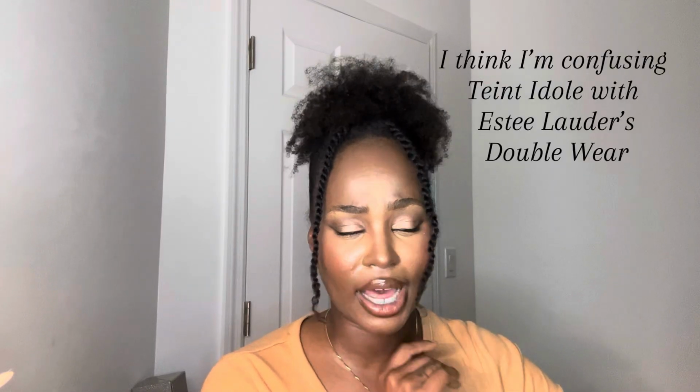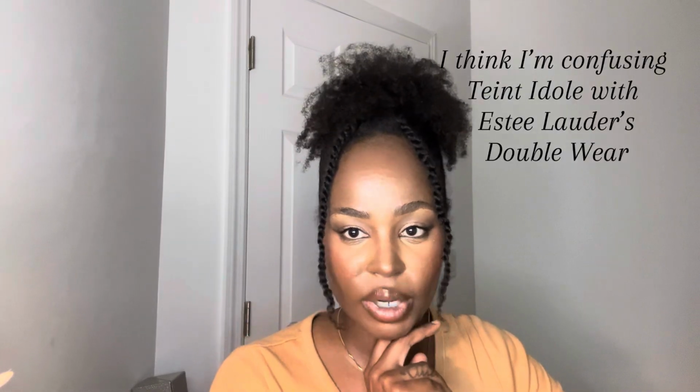Is it Teint Idole? Is that what it's called? If it's not, I'll put it. Y'all know what I'm talking about, the cult classic Lancôme foundation. I'd be down to give it a try. It has a cult following. The formula is loved and respected among some. I think Jackie Aina talks about that one all the time. It's loved by so many people.